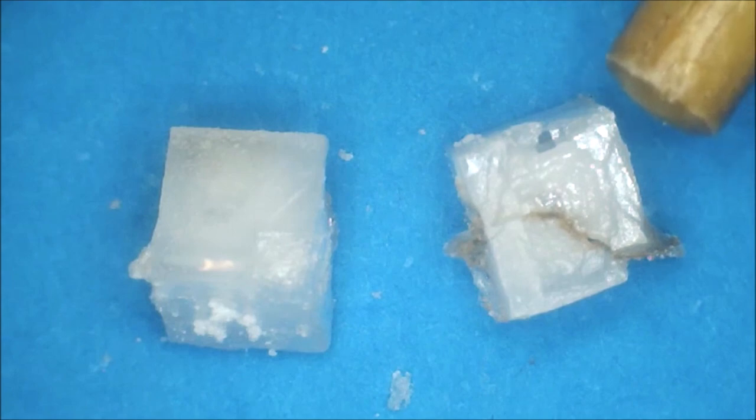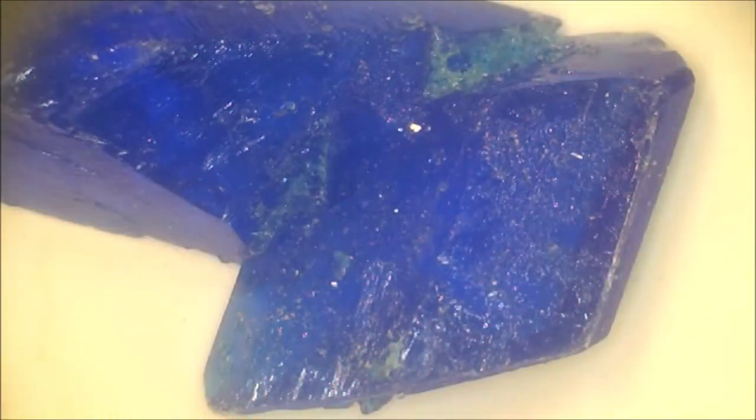But not all crystals are cubic like this. There are lots of different shapes. Let's have a look at another. Now this mineral is very different. This is the mineral chalcanthite. You will have seen this in school as the chemical copper sulfate.